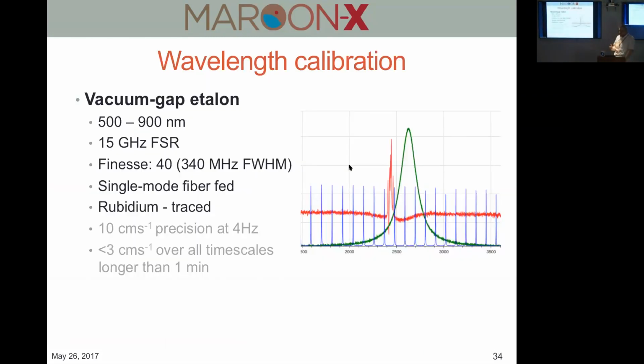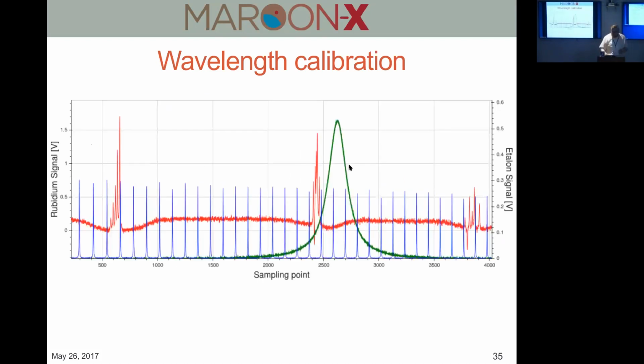So we have a scannable laser that basically scans one of the etalon lines. This is the green curve here, together with the red line, which is a hyperfine spectrum of rubidium. And in reality, we actually look at a slightly wider range to get 3 groups of hyperfine transitions here. And then we use another etalon that is not stabilized at all, that's just sitting there, that gives you this nice ruler that allows you to transfer the known positions of the rubidium lines to the etalon line and measure the position of the etalon with about 4 hertz or so frequency. And so we know where our etalon 0 point is.